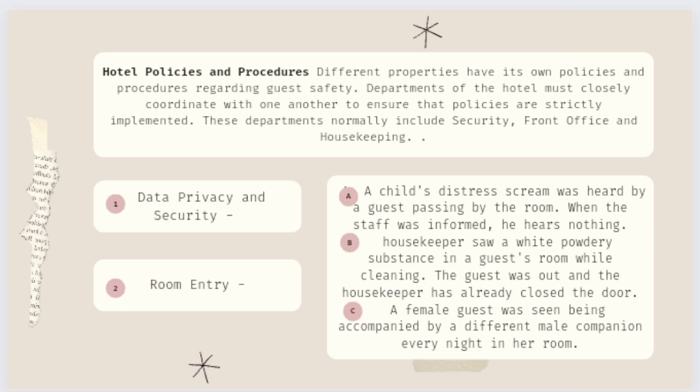Hotel policies and procedures. Different properties have their own policies and procedures. Regarding guest safety, departments of the hotel must closely coordinate with one another to ensure the policies are strictly implemented. These departments normally include security, front office, and housekeeping. The following are recommendations on how to safeguard guests and the hotel property.